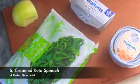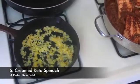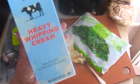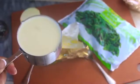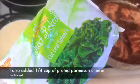Okay, last but certainly not least, we have our delicious creamed keto spinach. Add about a tablespoon and a half of butter to a warm pan to get started with this super simple side. Then saute about 1/3 of a cup of chopped white onion in the butter. Add in 1 cup of heavy cream to the onion mixture. Just keep it on medium heat, more on the lower side.